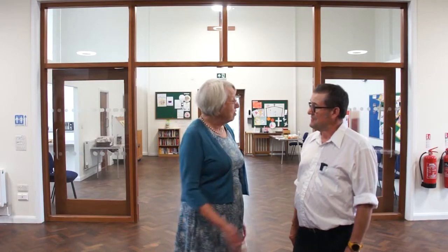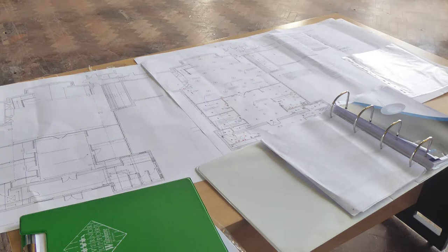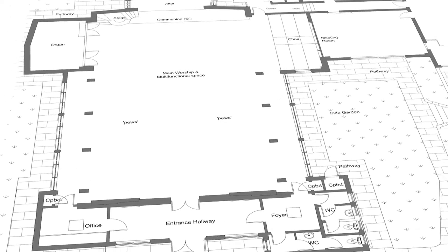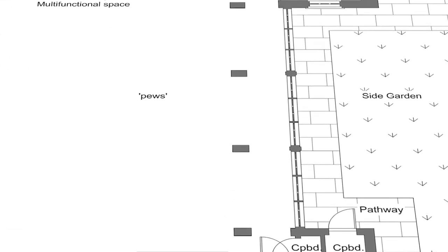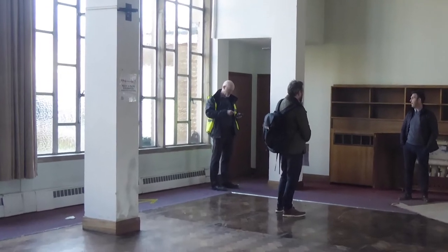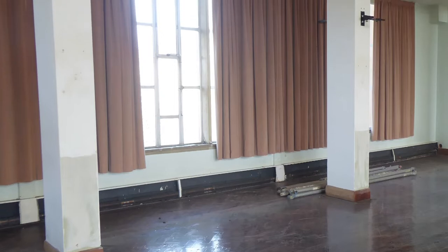Well, we involved an architect. Come and have a look at these plans over here. So you can see from this that this is the size of the church as was, and the church is the same size still. But you can also see that there are pillars. So when we were replanning the church, we had to keep within those pillars because they're structural. The roof would fall down.